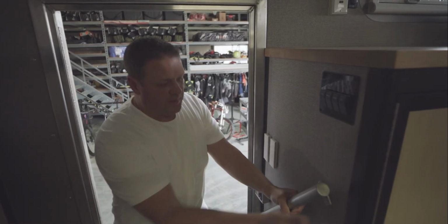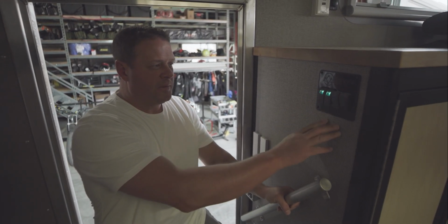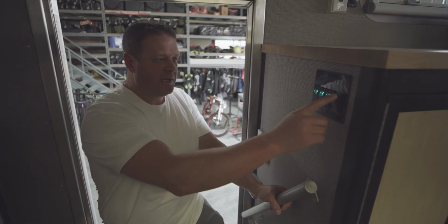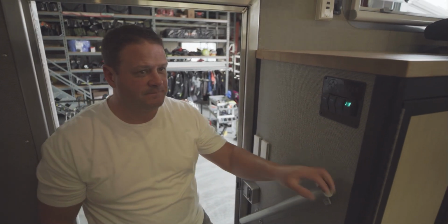Got a heavy duty stout handrail here made out of aluminum. Then here's some of our exterior lights. You got the left side, right side. Here's the small porch light over the stairs. And then the last one's the main interior lights for 3/4 of the interior overhead lights.